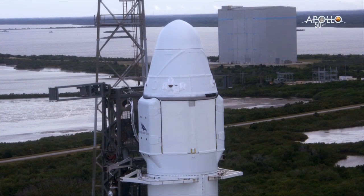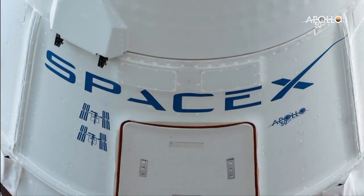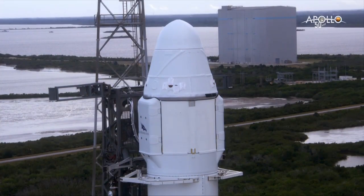And as you can see from that close-up shot, that particular spacecraft is making a record now. It actually is flying on its third mission, and it's got badging to prove it. You see the SpaceX logo there, but underneath the P, they have a couple of badges that indicate it has flown twice before to the International Space Station on CRS-13 and CRS-6. And as you look over to the right of the SpaceX logo, underneath the X, you can see the Apollo 50th badging. And that's a nice touch there as they honor, and help us honor, the 50th anniversary of Apollo 11.